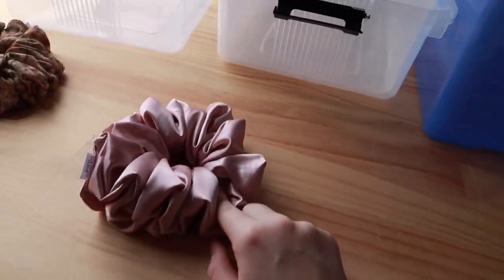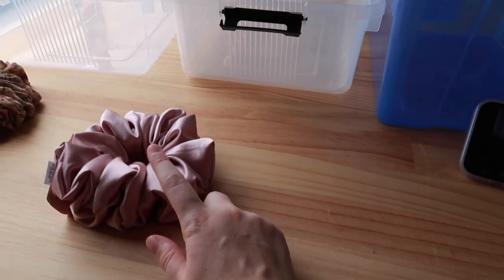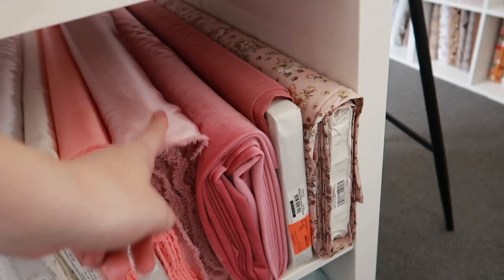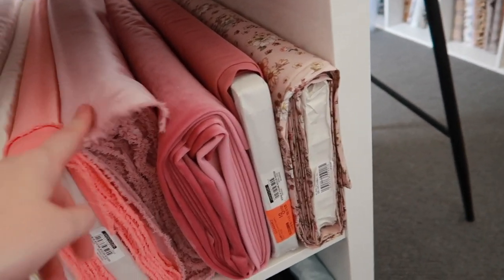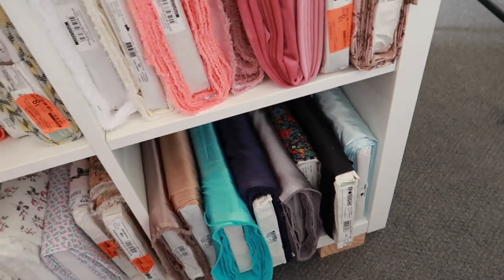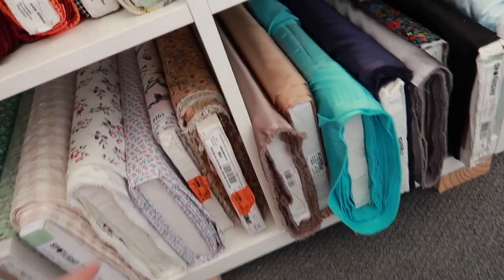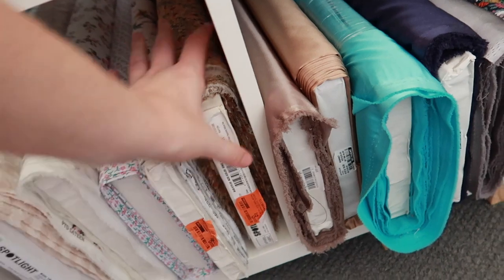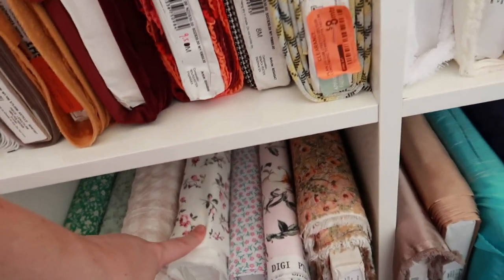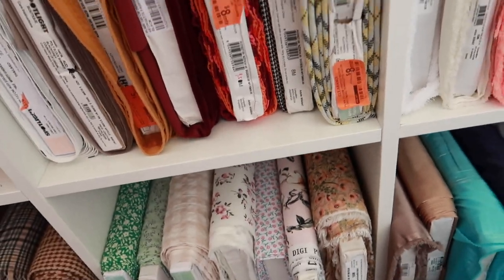I can probably fit these in the same hole, because I used all of this one and all the black as well. I've got that, got that, got that. I need more of that one because that one sells so well. Black's selling really well at the moment too, but the rest of the satins are up there. Oh, those ones I don't have. That one needs to be done too because that one's really popular.